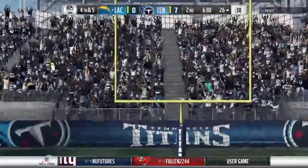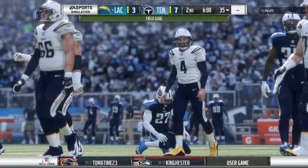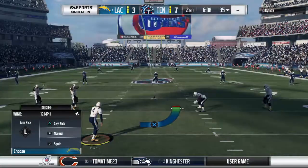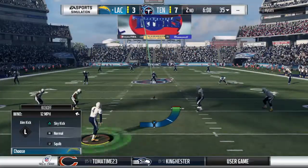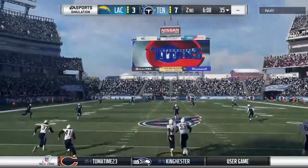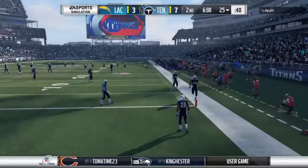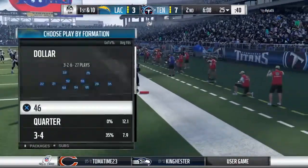We want 6. And the 10-year vet knocks it through the goalpost. And they are on the board, but still trailing. It's 7-3. So it goes down as an 8-play drive, and they cap it with the field goal. Yeah, they were able to pick up a few first downs along the way, but they couldn't keep the momentum going all the way into the end zone.